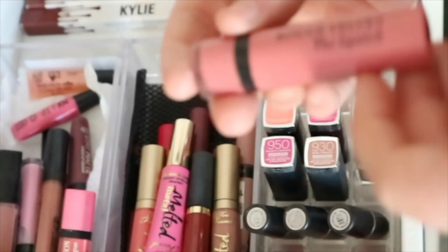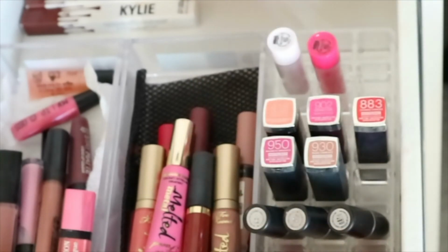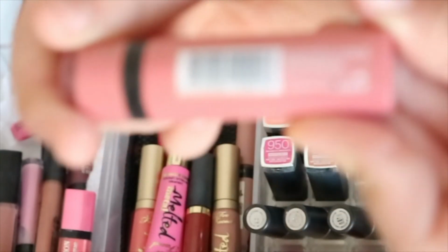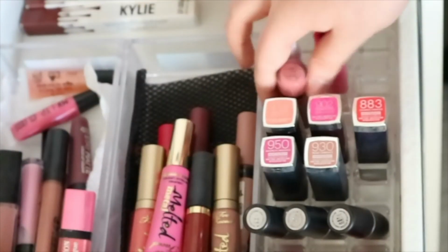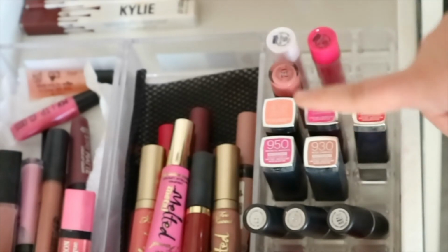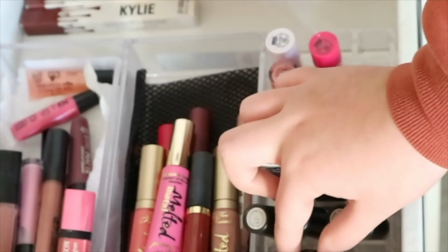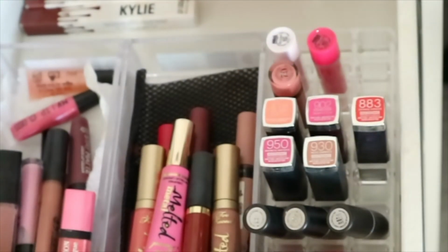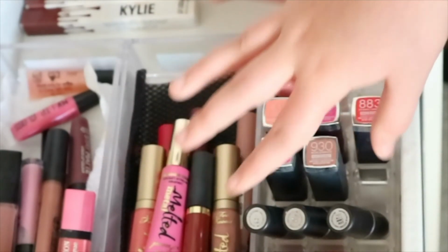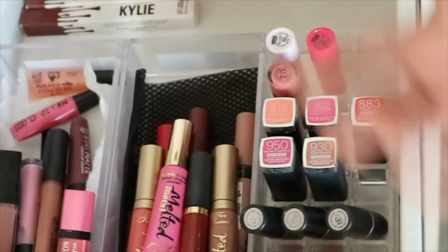I've got a Bourjois Paris lipstick in the shade Flamingo Rose. I've got five Maybelline New York matte lipsticks: 883, 902, 418, 950, and 930. And then this is my MAC liquid, why do I keep on saying liquid lipsticks? MAC lipstick collection. So I've got three full size, four minis, and then a slightly different style one.